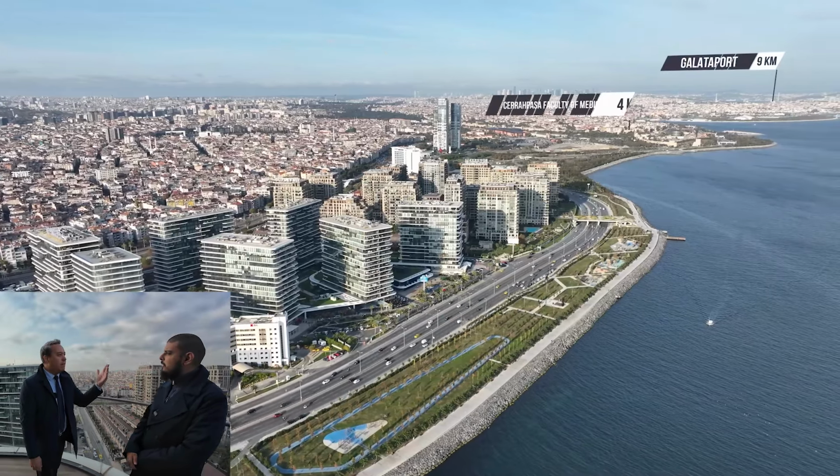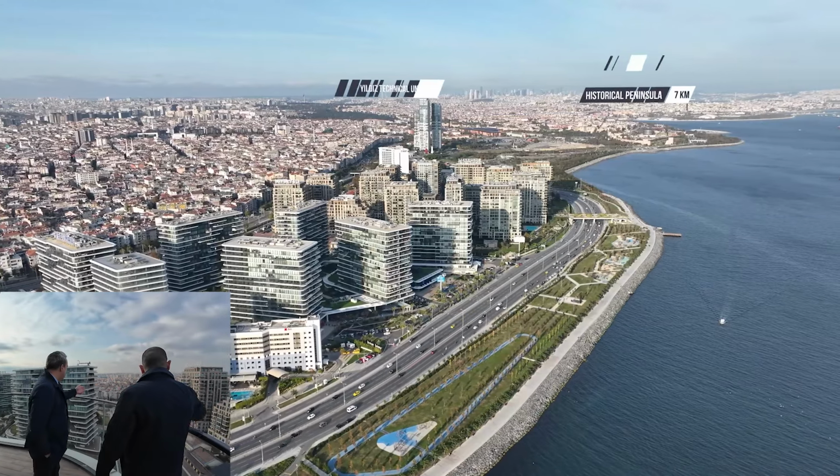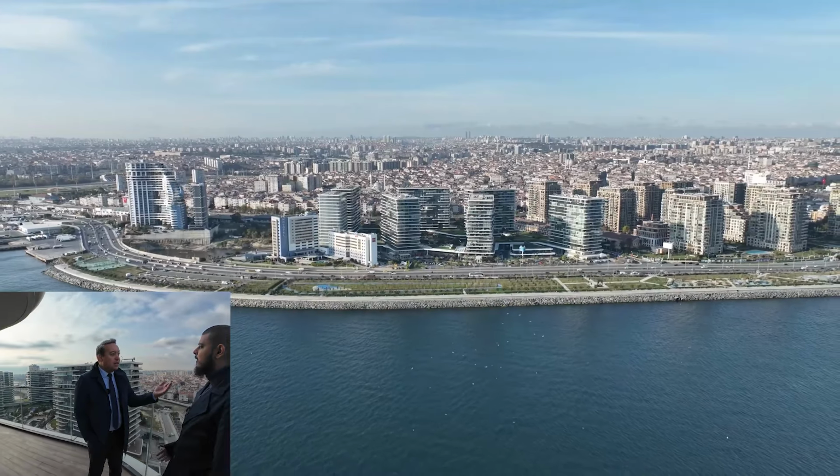Let's say 20-25 minutes and you're there on the Asian side. Is it walkable from here? Is there a path that we can just follow? Right along the sidewalk there. It's about a 7-minute walk to the station. You jump onto that and you're connected.